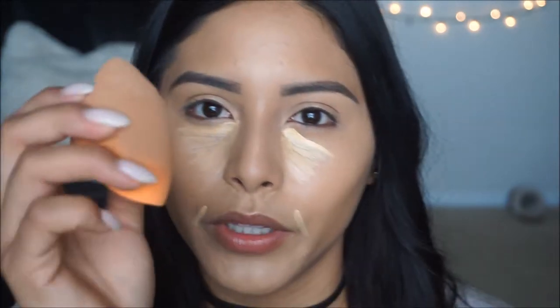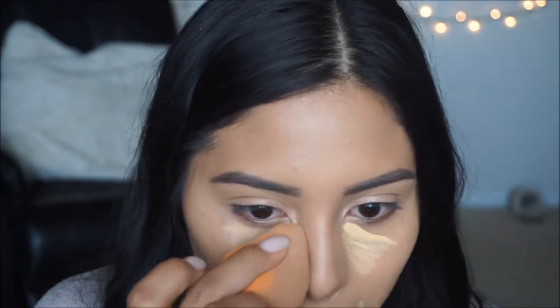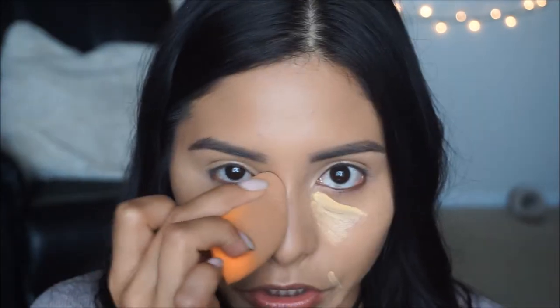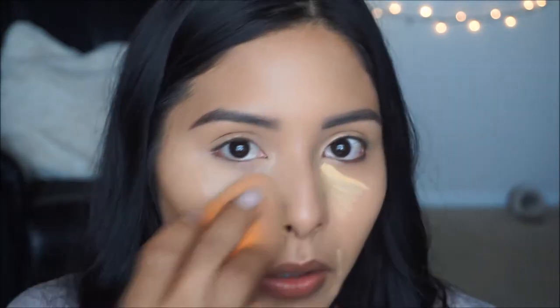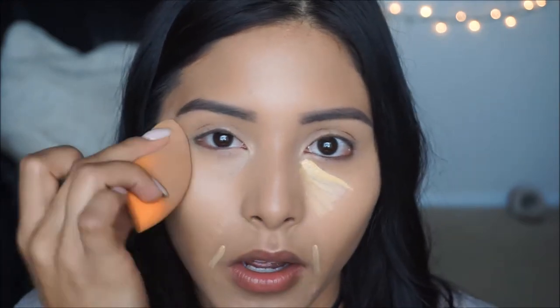And then going back in with the Beauty Blender, just going to blend that in. And then make sure to bring that in all the way up into the inner corner so that it gives it that highlight effect on the eye.